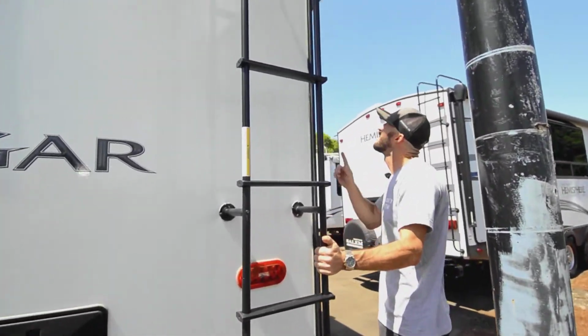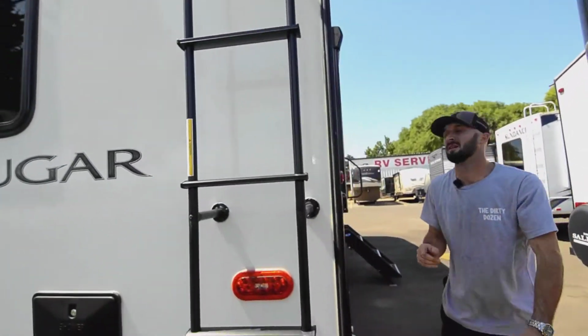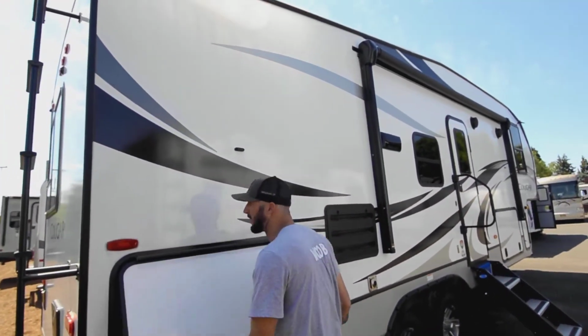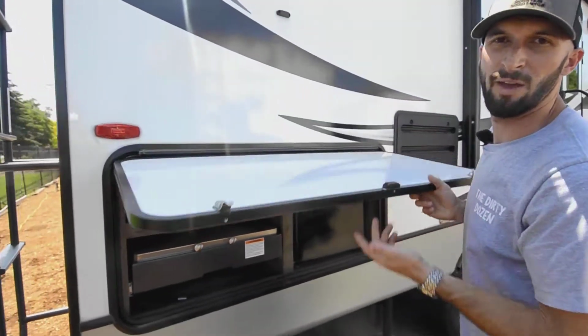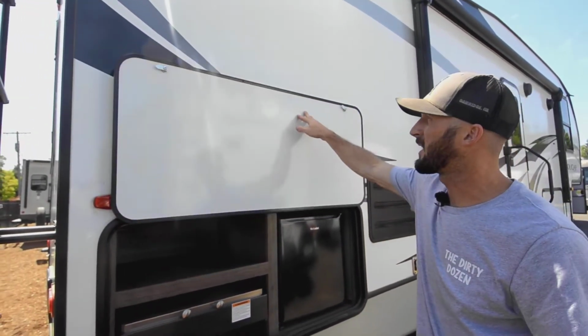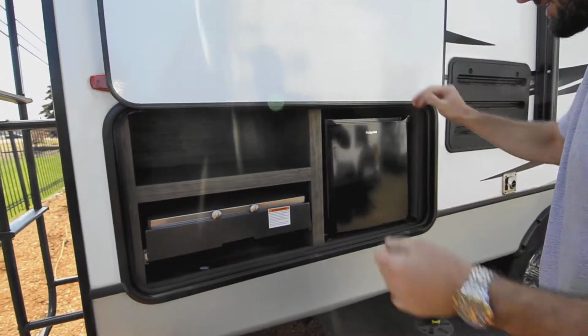We got our ladder to get up on the walk-on roof. It is an observation deck, so you can be up there. It's spec'd for it. Silly thing, it's not why you buy a rig, but it's one of those things you just love as an owner. But the magnetic latches, you don't have to flip anything, it just sticks up there.